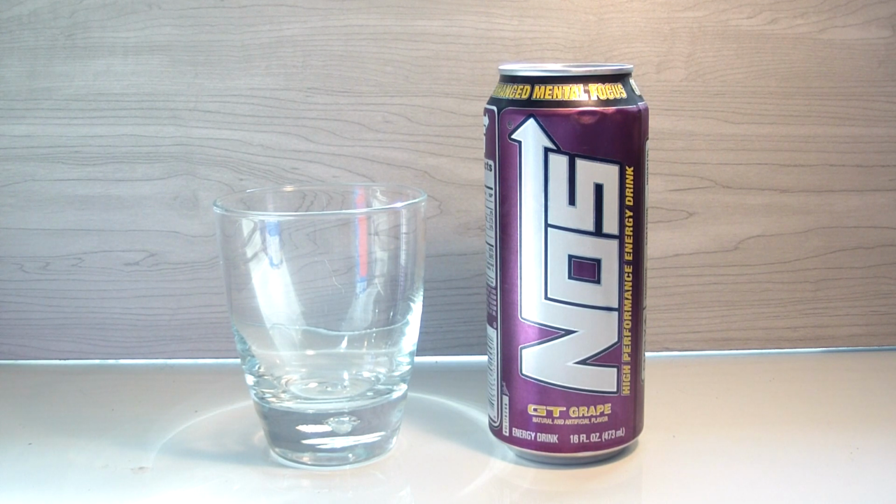Today's review is a flavor that I should have done ages ago. It's a NOS that's been out for probably as long as the original flavor, maybe a year or two after. I'm not really quite sure, but it's quite old. It was just called NOS Grape.